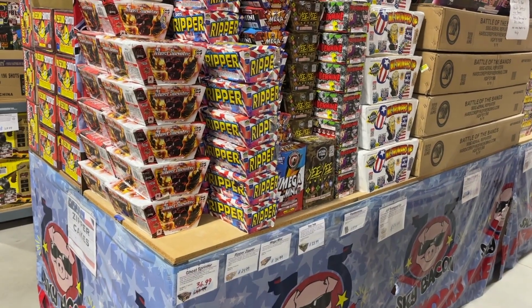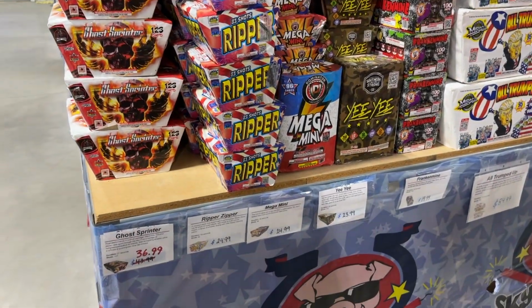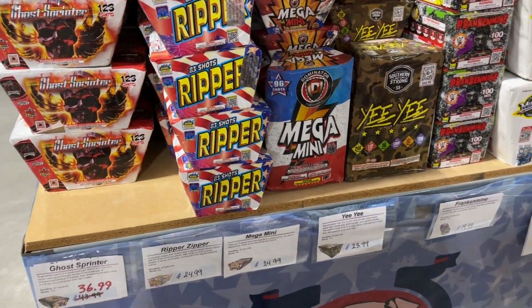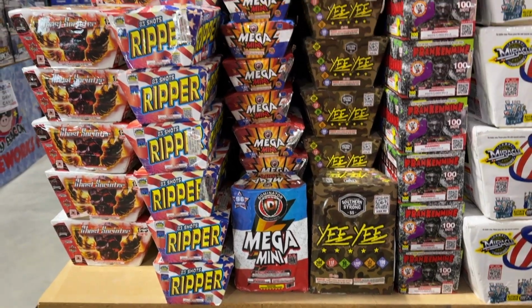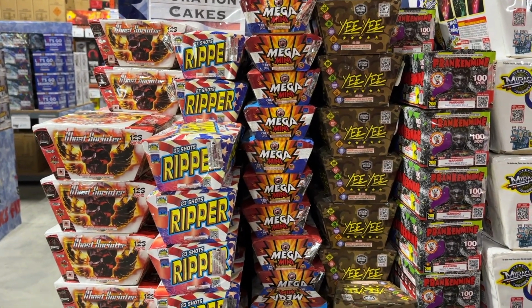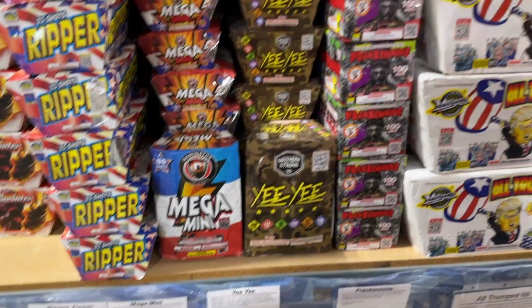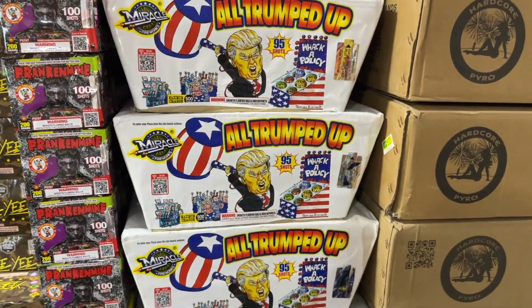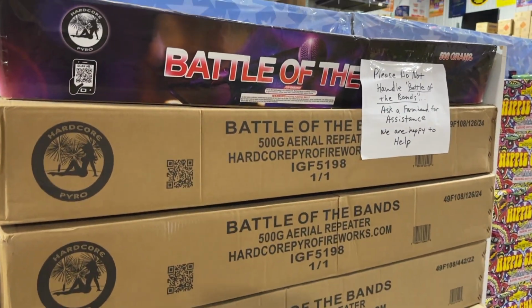Alright, on this side we have our mini 200-gram zipper cakes. So we have Ghost Sprinter, Ripper Zipper, Mega Mini, Yee Yee, and Frankenmine. These are all mini versions, which are great value for a little mini finale or part of your show. We have All Trumped Up from Miracle, and then we have Battle of the Bands from Hardcore Pyro.